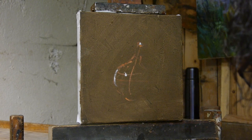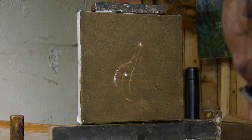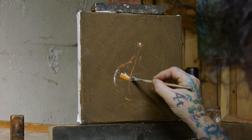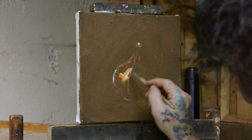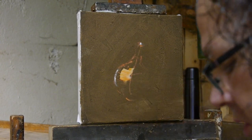I'm going to use this one first. It's good. A little bit bigger brush. And as you see, I work on my canvas. I used a darker tone this time.